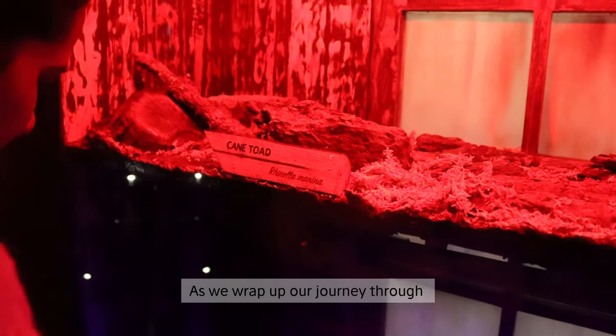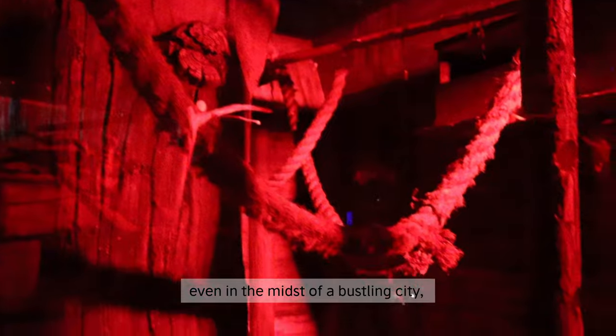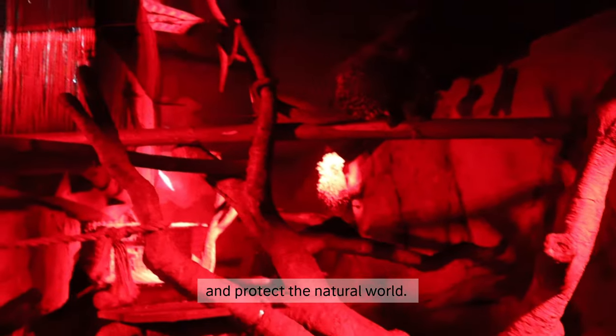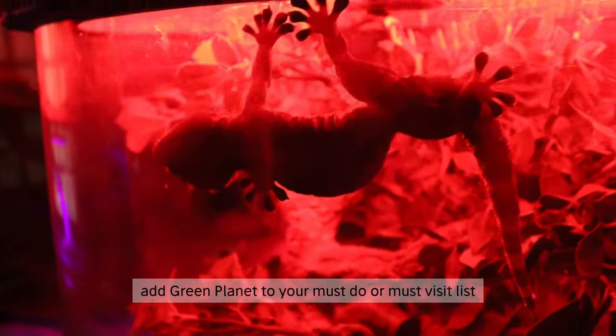As we wrap up our journey through the Green Planet Dubai, it is a reminder that even in the midst of a bustling city, we can create space that celebrates and protects the natural world. If you are ever in Dubai, make sure to add Green Planet to your must-visit list.